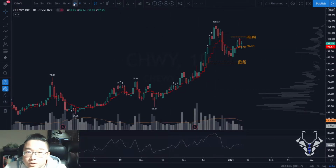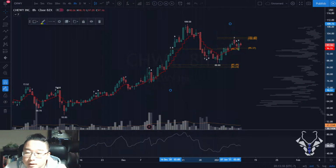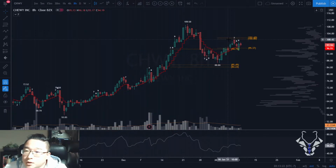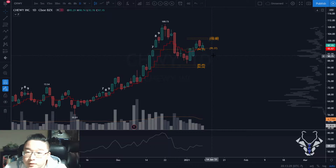Let's try going to the 8-hour extended, and let's draw a new one from the low to the high, same price. Alright, we're not missing anything. Yeah, so ticker doesn't respond to Fibonacci all that well, but it does get close to it. So if you're in the trade, no substantial red flags yet.